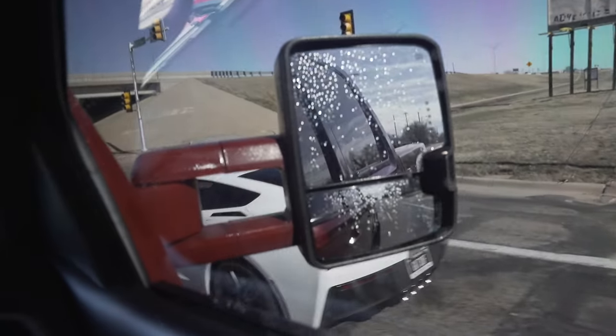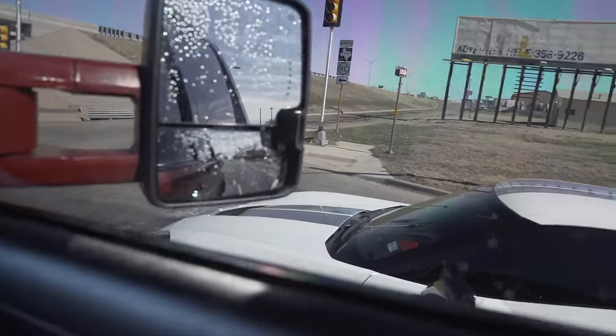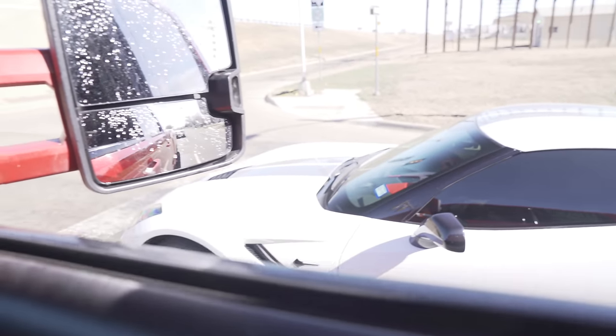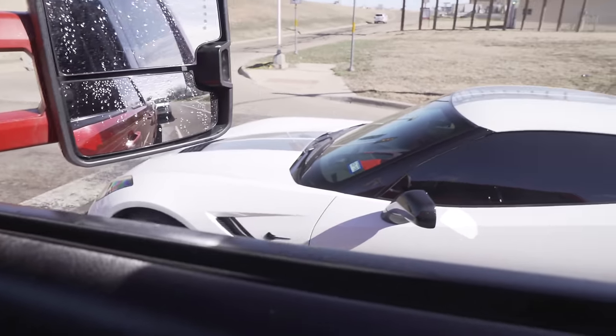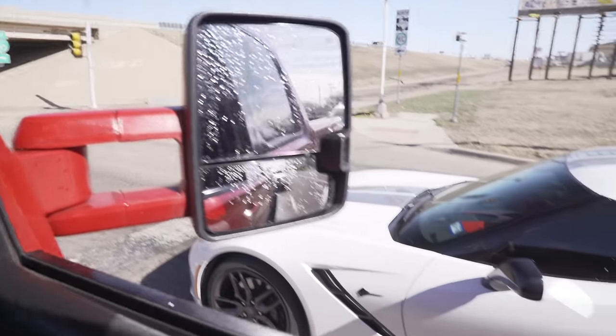All right, guys. 2013 2500 versus Stingray Corvette. Oh, he revved it. What, should we roll it? Man, he was revving this thing. Guys, you're seeing this here first. This Duramax is about to walk this base model Vette. It's a nice Vette though.